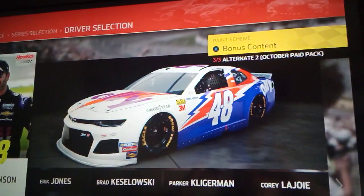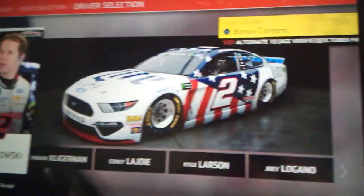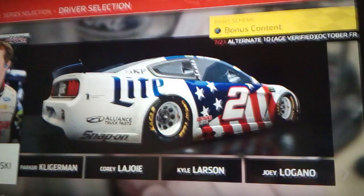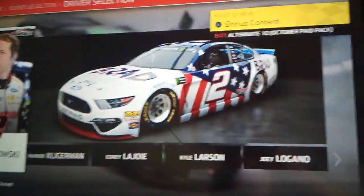Just a quick disclaimer, this includes the October paid pack and the October free pack. So first off, we have Jimmy Johnson's Ally throwback. You have Eric Jones' Sport Clips throwback. You have Brad Keselowski's Age Verified October free pack, and you have the same thing, but it's Brad instead of Light, and this is for the paid pack.